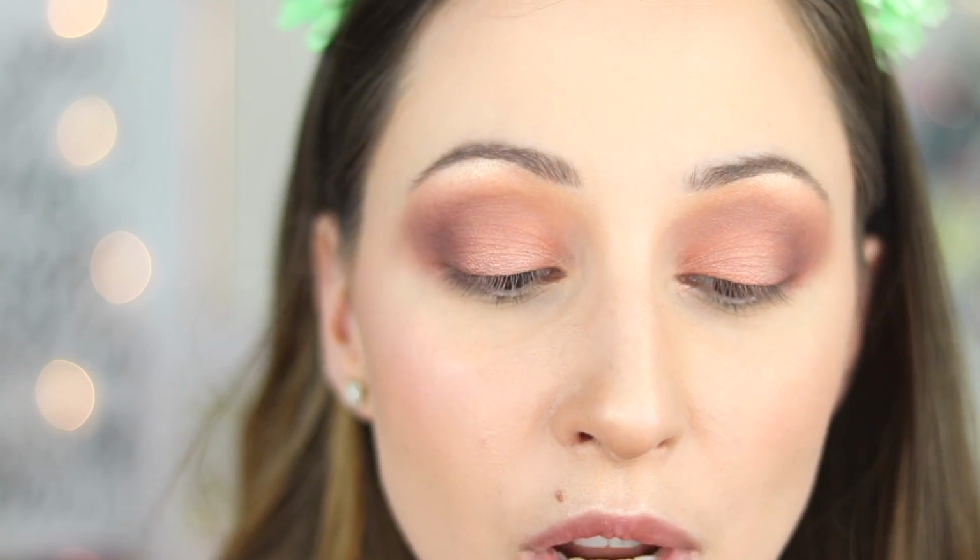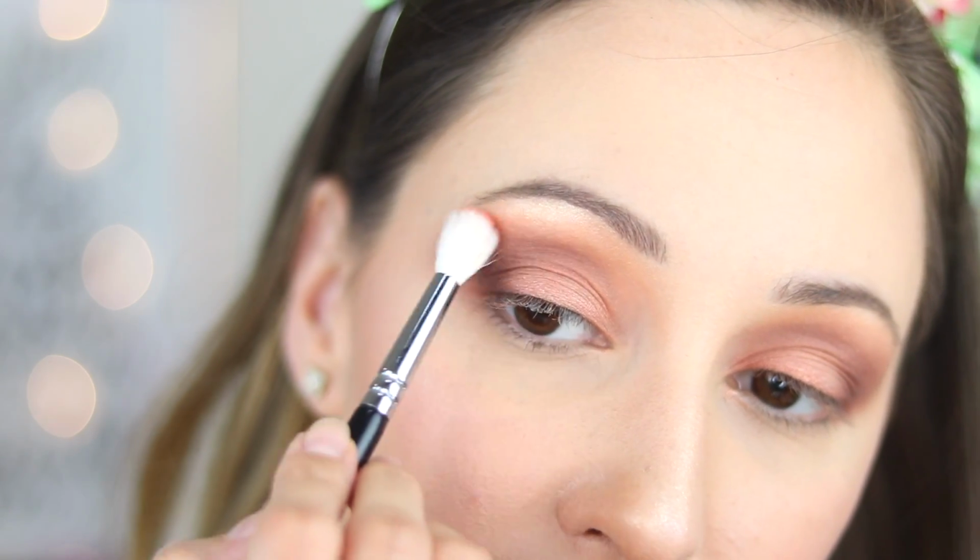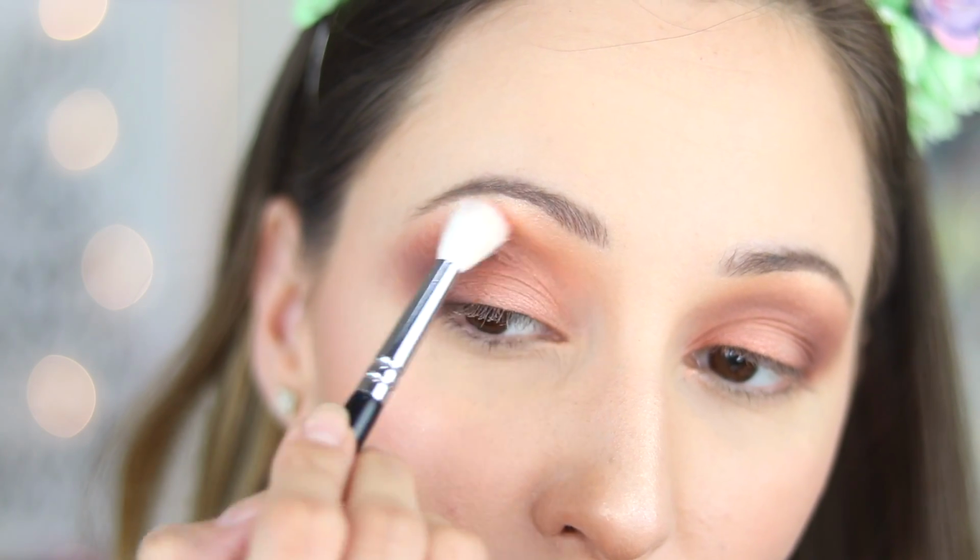of my brow bone with the 221 Look Soft Crease Brush by Zoeva. And I will take just a small amount of the product and I will blend it on my brow bone.